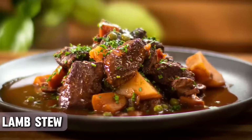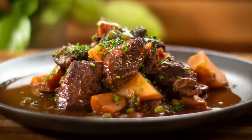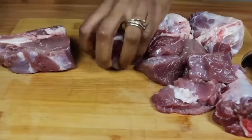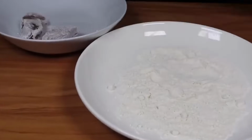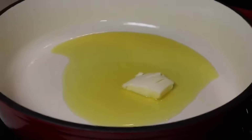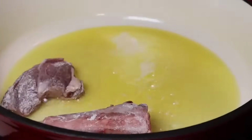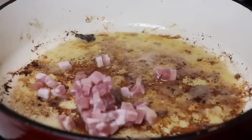Lamb might seem like a fancy restaurant thing these days, but back in the day, it was a total dinnertime MVP. Lamb stew was a fan favorite at dinner parties back in the day, and I get the hype. Imagine the combination of melt-in-your-mouth lamb and an assortment of colorful vegetables like carrots, potatoes, and peas simmered in a rich, flavorful broth just begging to be soaked up with some crusty bread.